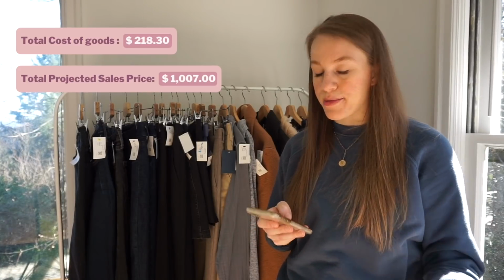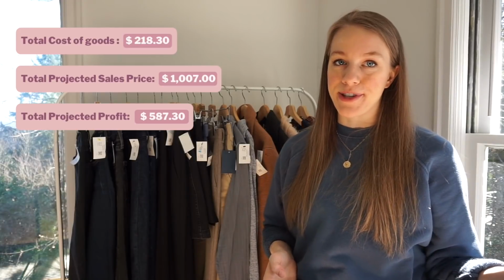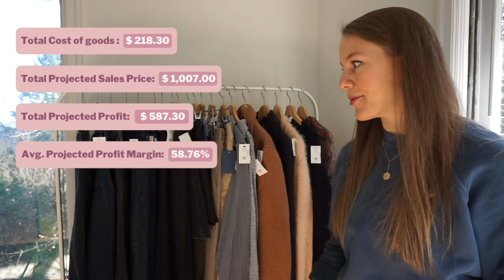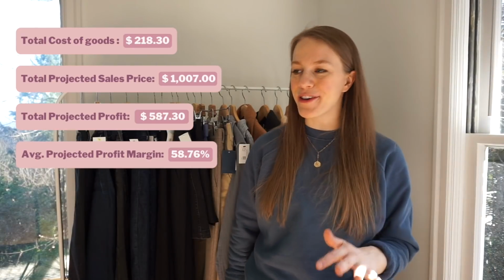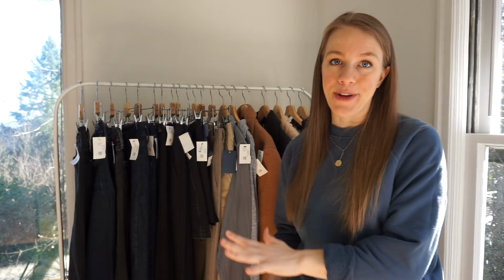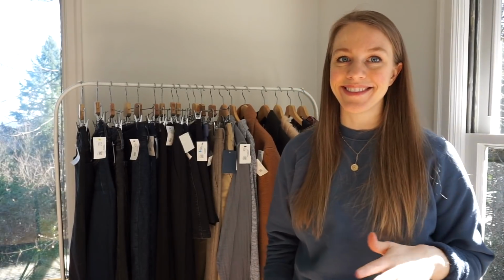And then my projected profit is $587.30 with an average projected profit margin of 58.76%. So we'll have to wait and see, of course, how these do, how quickly they sell, what they go for. Nothing's guaranteed when reselling, but this is all based off of checking comps, so I feel pretty good about this haul.